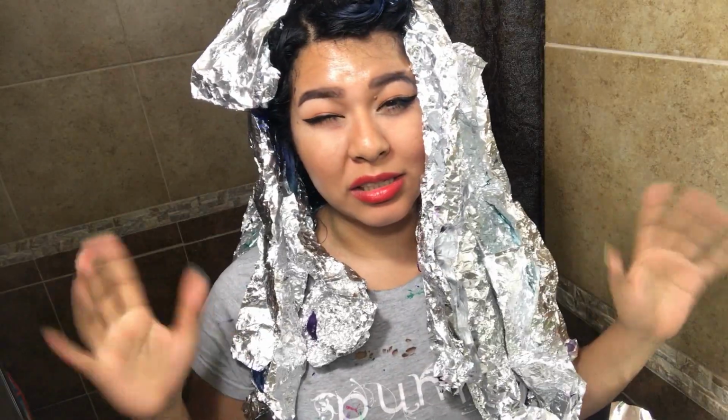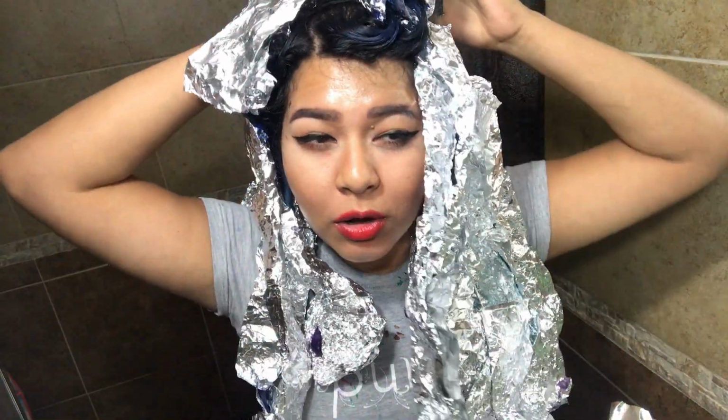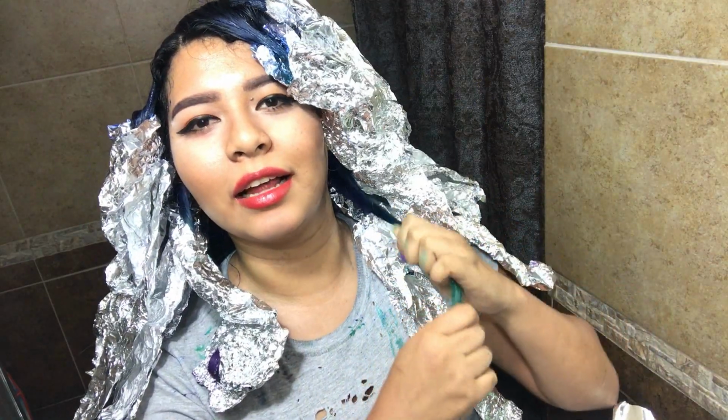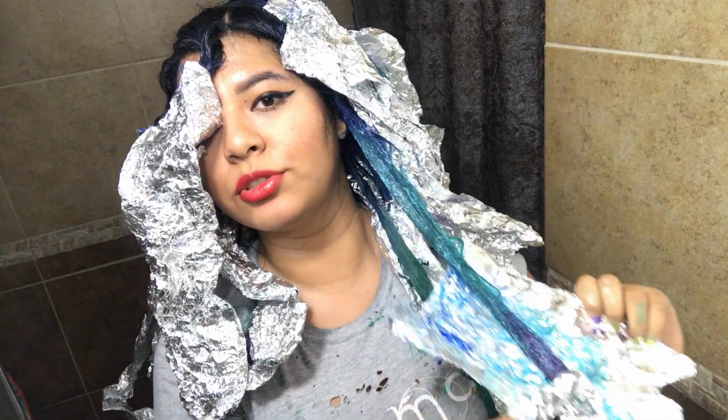So it's been about like an hour 15 minutes. I'm gonna go ahead and take off the foils. I'm just like pulling at them. It's not really releasing color anymore. I'm squeezing it and nothing. My hair already absorbed most of it.